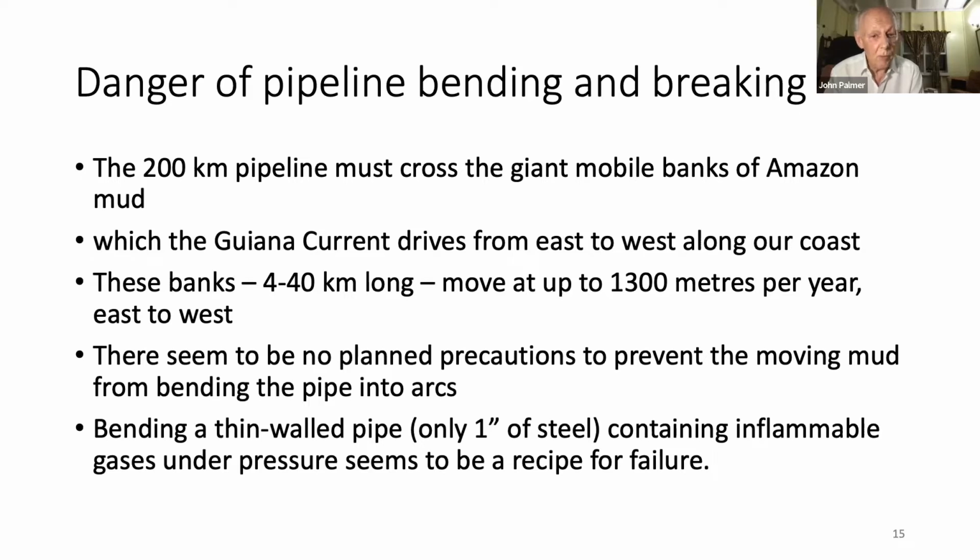And it's only a thin wall pipeline. Indeed, some of the commentators have noted that it's only 1-inch steel which has been proposed. It's carrying highly inflammable gas under pressure. And I would have thought this was a real hazard, but it's not much discussed in the press.